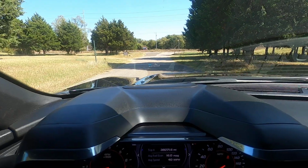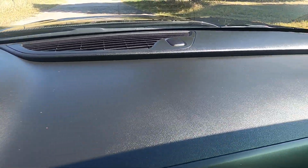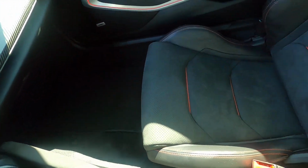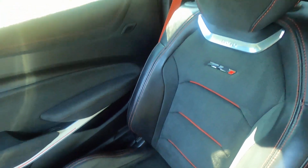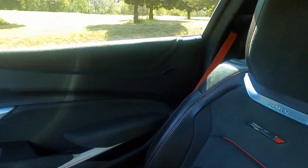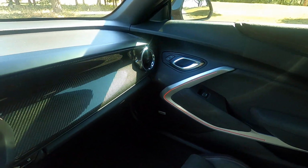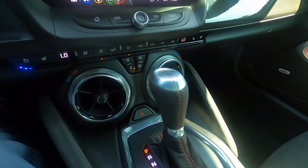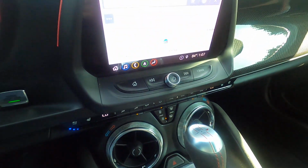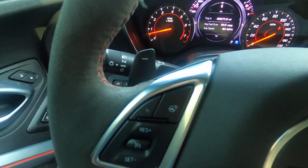Heads up display. The dash is in fantastic condition. No marks or anything, as well as the rest of the upholstery. The entire interior of this car looks great. And these seats are heated and cooled. Dual zone climate control. And of course we have the paddle shifters with the automatic transmission.